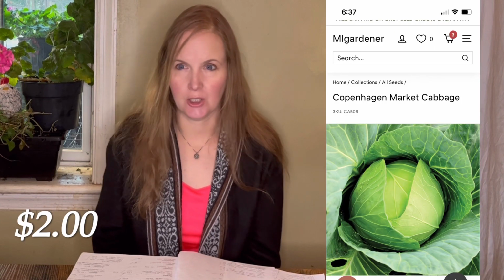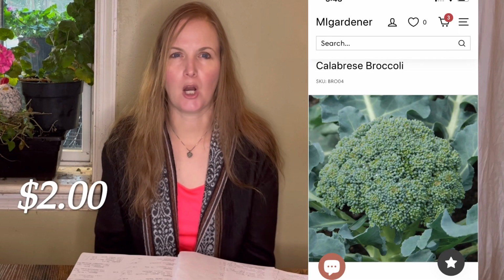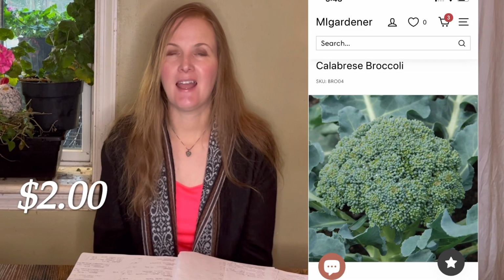So my cool weather brassicas, I decided to go with Copenhagen Market cabbage from M.I. Gardener. New variety. Also from M.I. Gardener, I got Calabrese, I think I'm saying that right, broccoli. I have yet to have success growing broccoli here. I've tried for the last 2 years, never really succeeded, so I'm really hoping that this is my year.